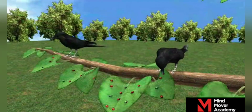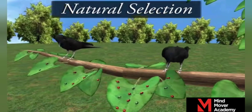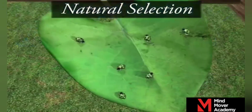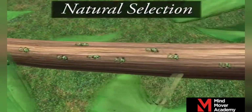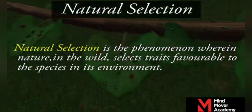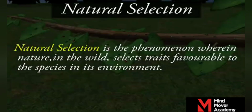In this situation, natural selection is exerted by the crows. The more crows there are, the more red-colored beetles would be eaten up, and the greater the proportion of green beetles in the population. In other words, natural selection is directing the evolution in the beetle population. Natural selection is the phenomenon wherein nature, in the wild, selects traits favorable to the species in its environment.